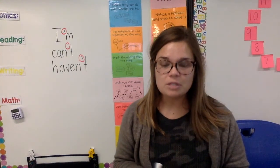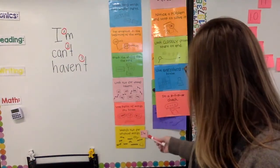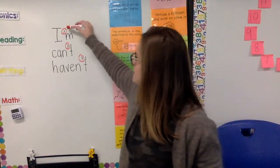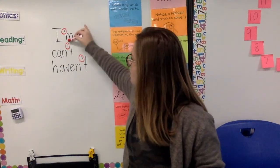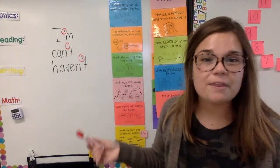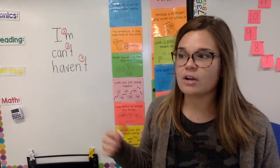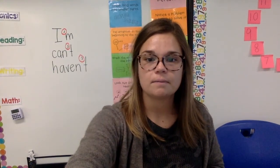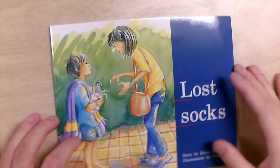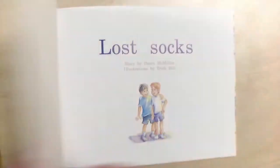So I think when Mr. Bookman was teaching us and telling us what our mission was, he was telling us that we have to pay attention. We have to look very closely for words that might try to trick us, but they're really words that we know and that we can solve. Let's see if there are any tricky words in our book, Lost Socks. As we are reading, we're going to look out for any unusual words and see if we can solve these quickly like a word detective.